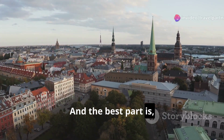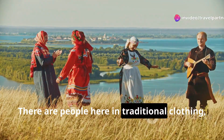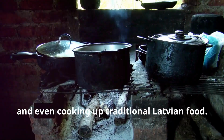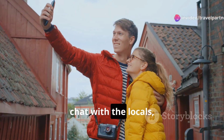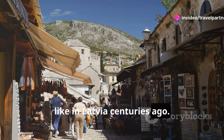And the best part is, it's not just a bunch of empty buildings. There are people here in traditional clothing, demonstrating old crafts, playing folk music, and even cooking up traditional Latvian food. You can wander through the village, peek inside the houses, chat with the locals, and really get a feel for what life was like in Latvia centuries ago.